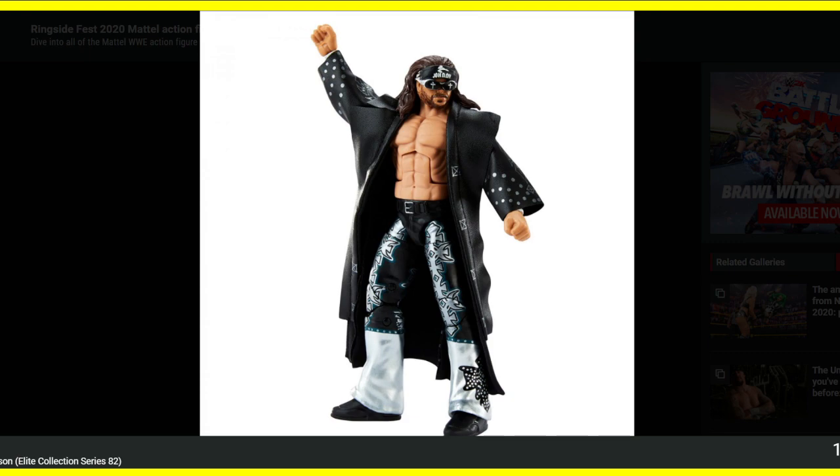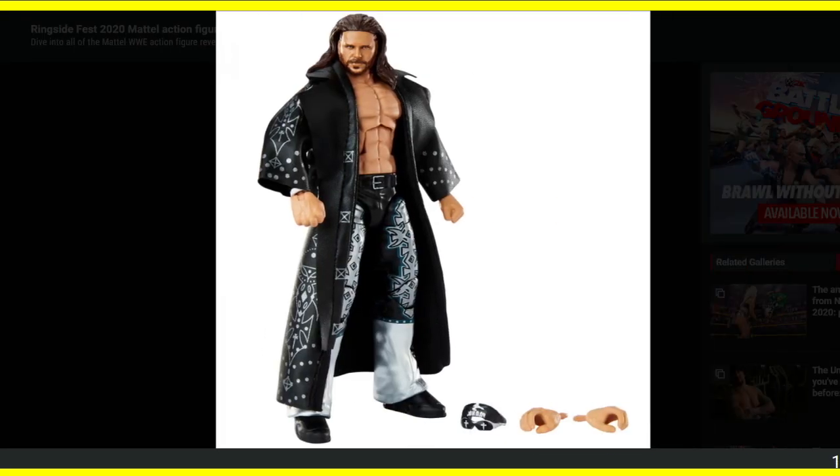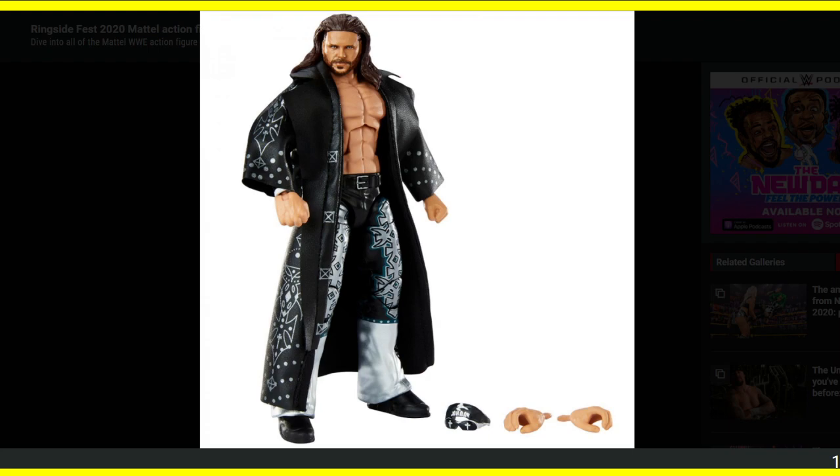This looks very good as well. I don't know if it's quite at that same level, but man, they have gone for it, haven't they? They have really gone for that. So I do like it. A little bit, I'm not sure about the hairline.